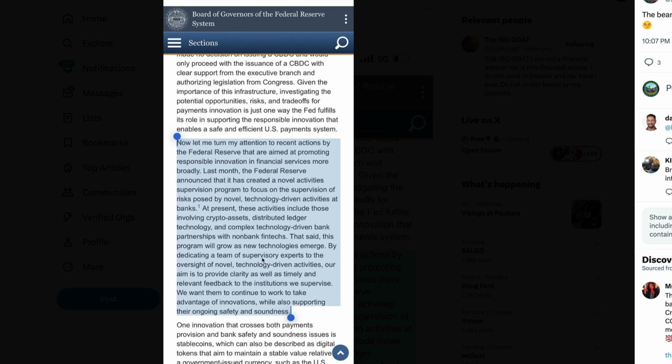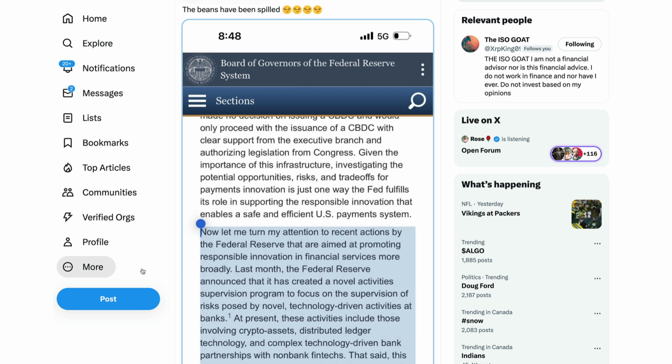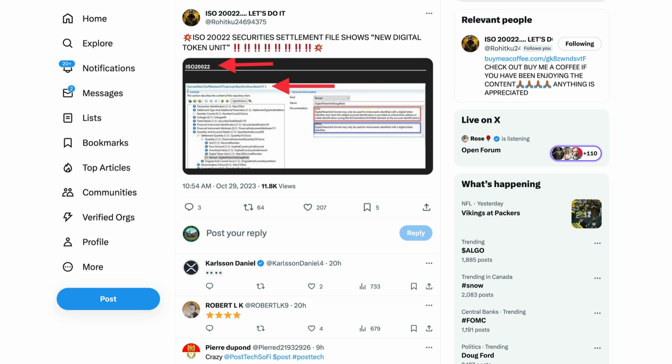By dedicating a team of supervisory experts to the oversight of novel technology-driven activities, our aim is to provide clarity as well as timely and relevant feedback to the institutions we supervise. We want to continue to work to take advantage of innovations while also supporting their ongoing safety and soundness. So the Federal Reserve, taking note of this, realizing this is changing very, very soon. So, I mean, if certain banks are adopting these technologies, they have to be doing it correctly.